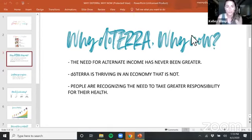So that just kind of gives you some metrics there if that helps you wrap your brain around it. And doTERRA is the only essential oil company that adopts the co-impact sourcing model. So what that means, and I know many of you know this because I've talked about it so much, because I love this part of the company.